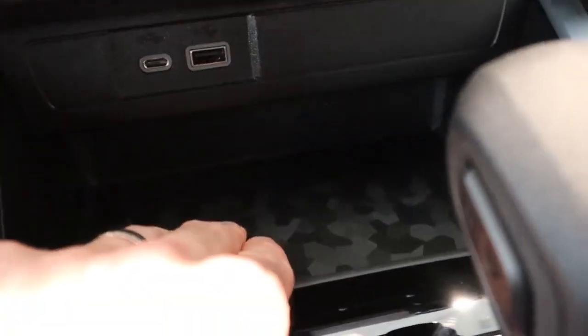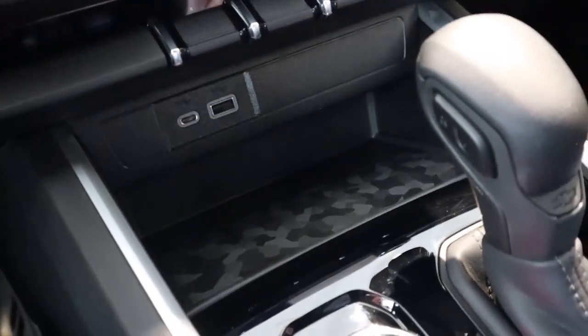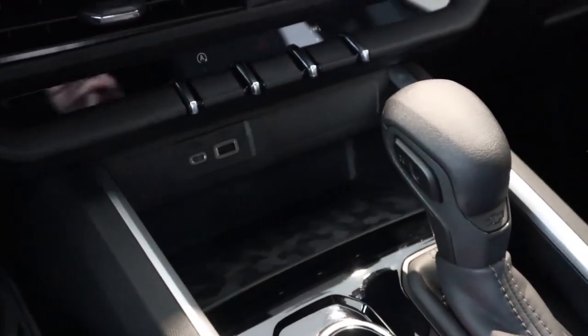You would think this is a wireless charging pad, but unfortunately you cannot get wireless charging on the Trail Boss trim level, not even as an option. Another thing that I'm kind of surprised about and I'm going to complain about, because wireless charging is kind of a standard among almost every car nowadays, and this one you can't even get it on the Trail Boss trim level. Now, another couple features that are missing from the Trail Boss is a heated seat, heated steering wheel.